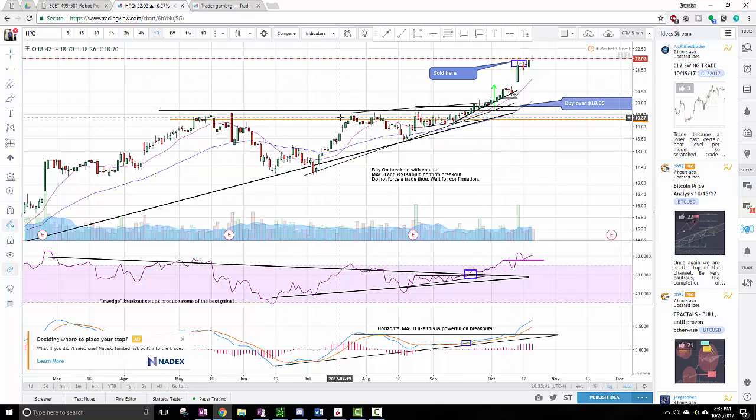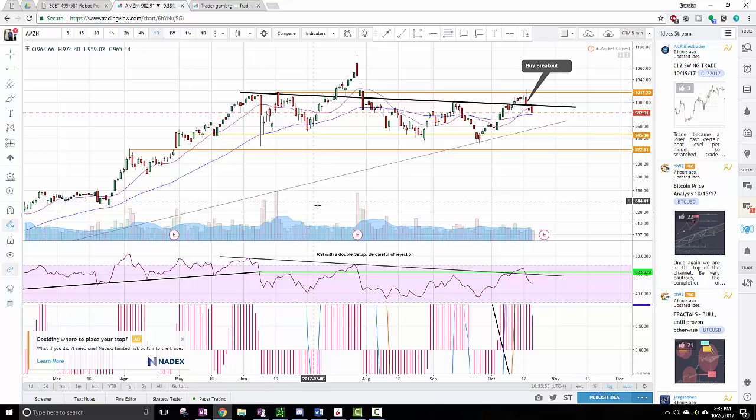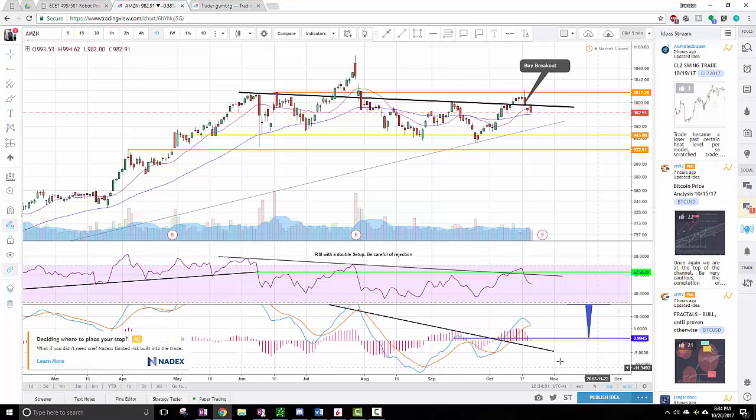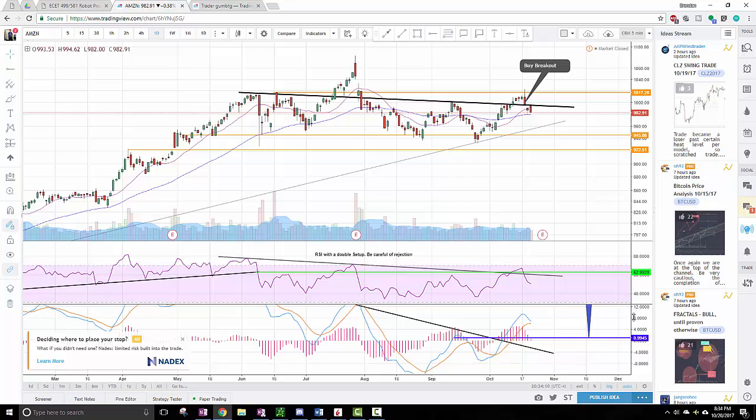So on to the next one. This is a trade that I got into earlier this week, well, last week maybe, kind of looking to be a dud. I got in on this break right here. We have a MACD zero line crossing. We have a trend line break.